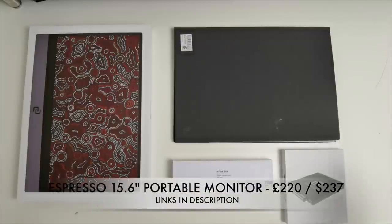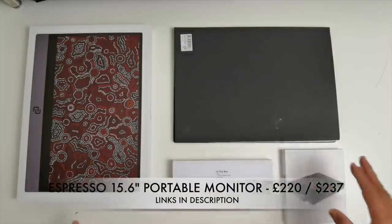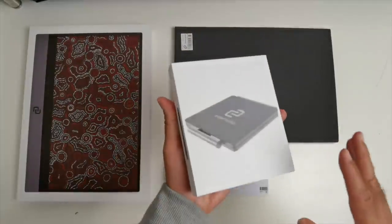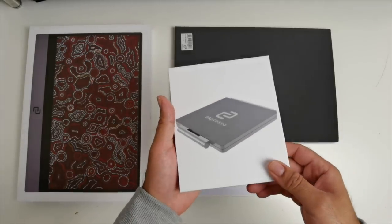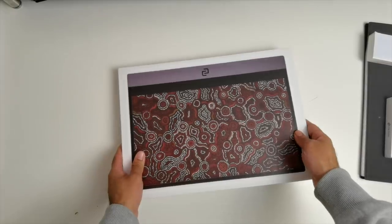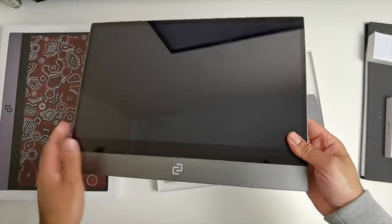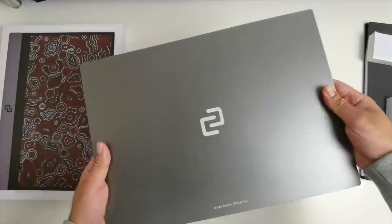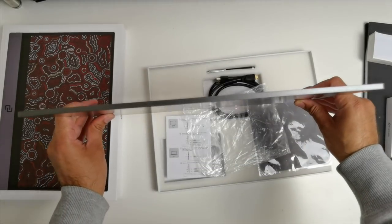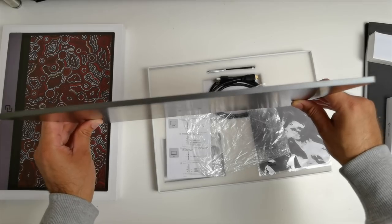So this is an LED portable display by Espresso. And I have the complete kit here. I've got the magnetic case, the stylus, and also the metallic mount and go. Let's check out the monitor. Packaging, first of all, very nice, low profile. Now, Espresso displays are calling this the world's thinnest portable monitor, coming in at only 5 millimeters. That's slimmer than a smartphone, people.